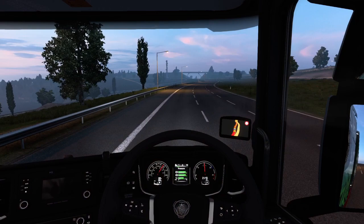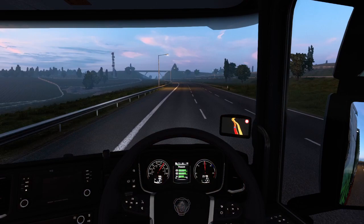So, yeah, I'm not a big fan of this Scania. I'm not a big fan of Scania, to be fair.